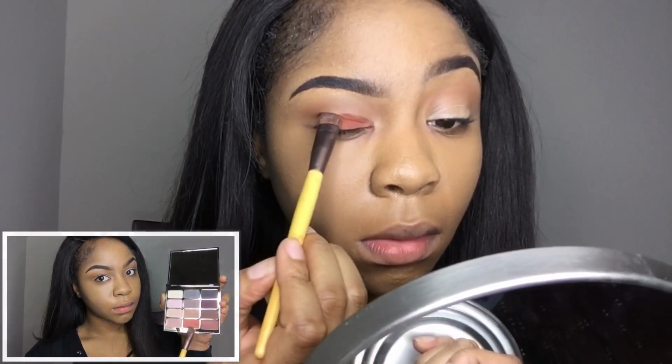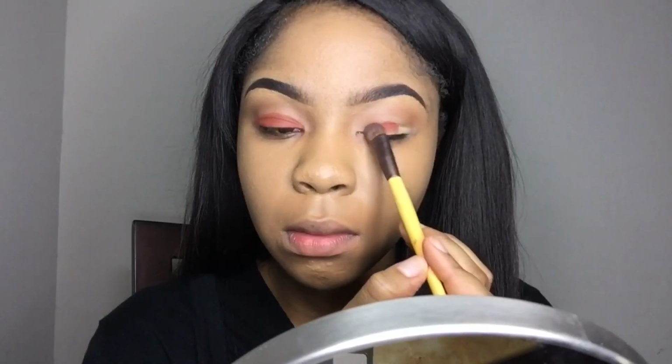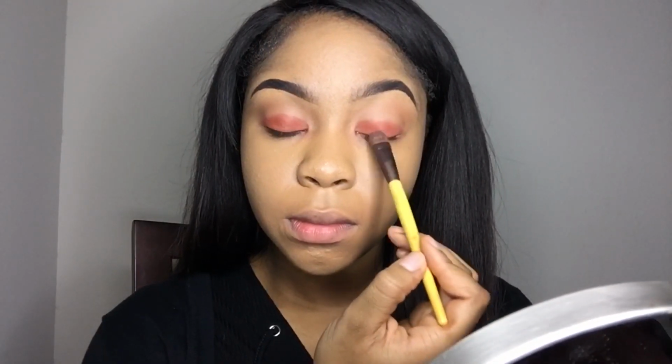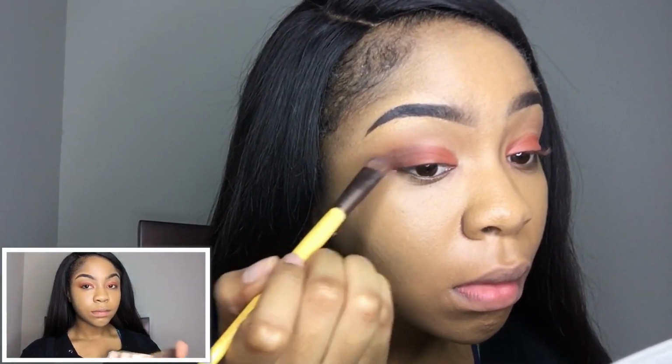I'm gonna go in with the Stila Mind palette in the color Perception, which is this nice warm orange, red toned a little bit, and I'm gonna go in with that on my lid. Then I'm gonna go into my Tartelette and Bloom palette, and I'm gonna use the color Leader in my crease.